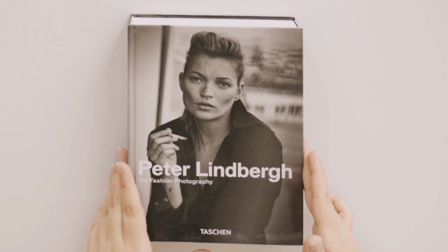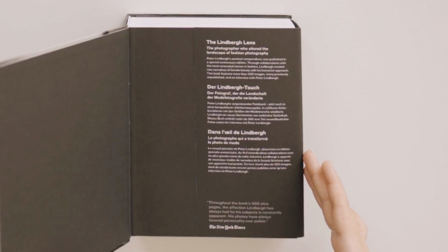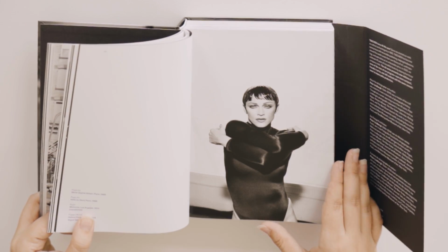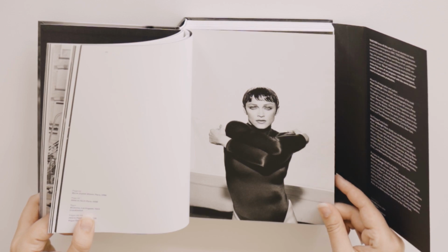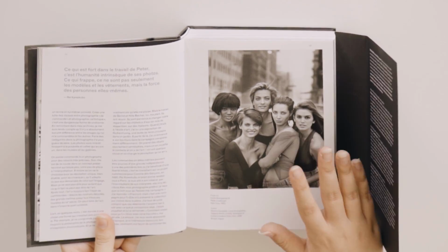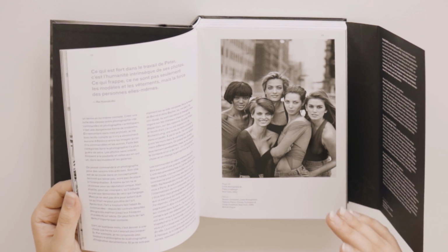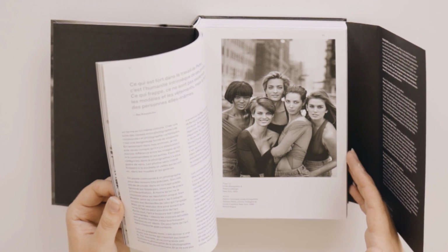Next up is this Peter Lindbergh book. And of course, this is primarily fashion photography. This one of Madonna is really interesting. I love the harsh light in this one. And he famously took this photo of this generation of supermodels, you know, Naomi Campbell, Christy Turlington, Cindy Crawford.